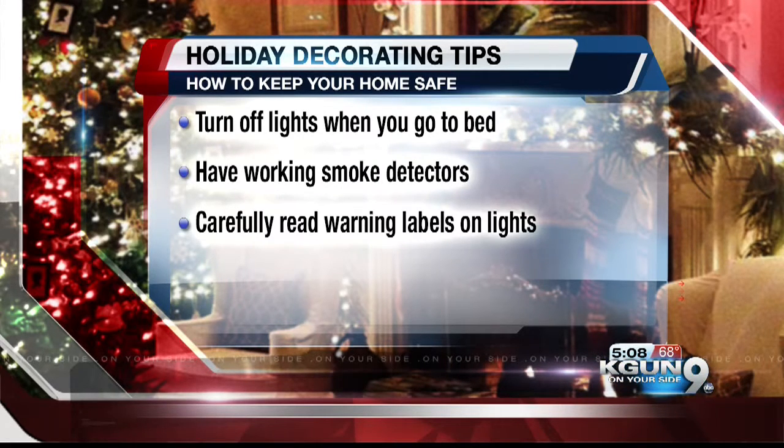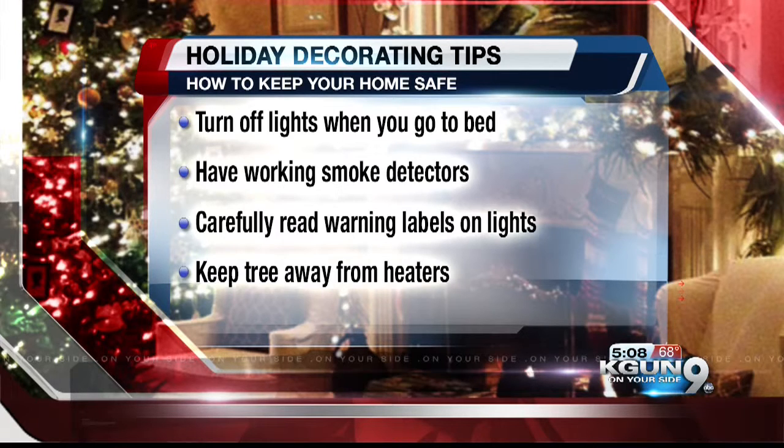Carefully read warning labels and instructions before plugging in any lights, and keep the tree away from heating vents to prevent it from drying out. And you wouldn't want something like this happening to you after Christmas is over. Firefighters say it's best to get rid of your tree right away. After spending weeks drying out, it carries a higher risk of catching fire.